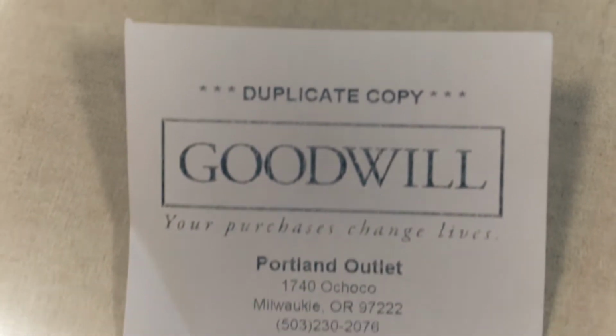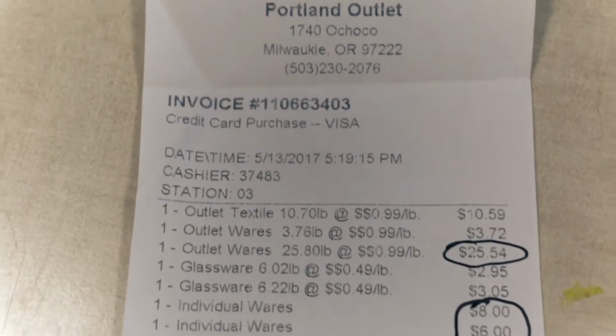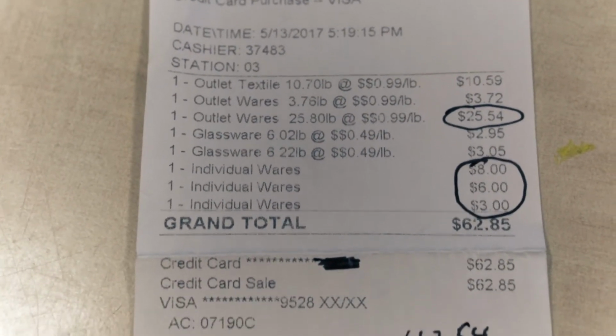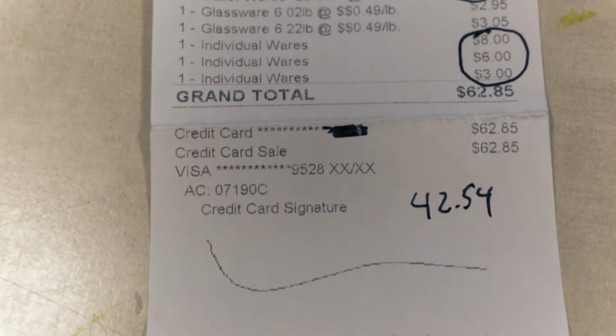Alright, so I checked out with 2 other people, so their items are on here as well. The ones that are circled are mine, and I spent $42.54 total. There are too many items for me to go one by one, so I'm just going to put a handful on the table, and then later in editing I will put a little thing right there and add it up later. So here's what I got for that 42 whatever dollars.